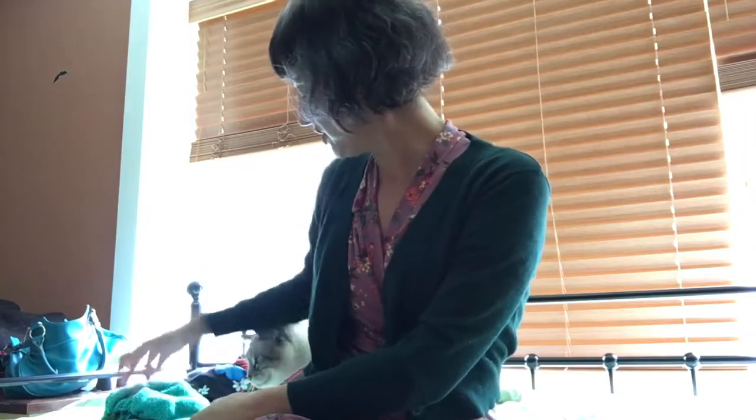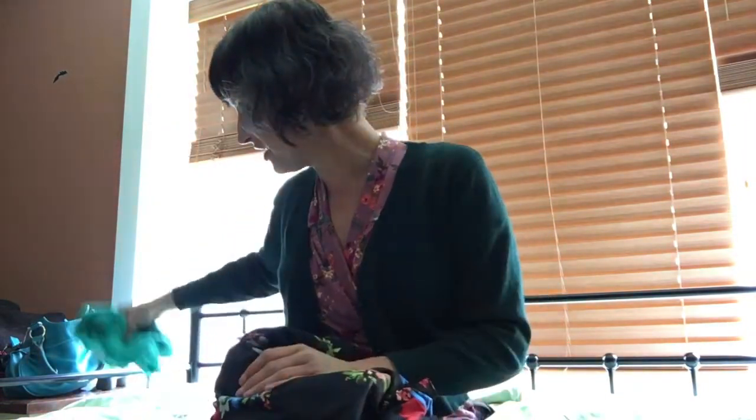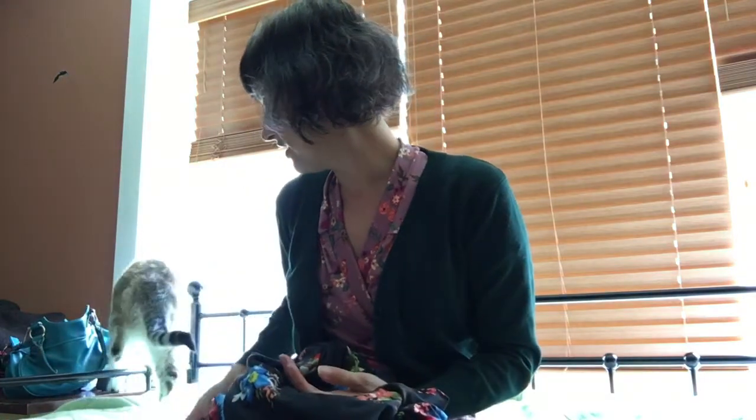So what I thought I would do, I have some fabric to show you guys that I just got in the mail. I have some knitting progress. I'm sitting actually on the day bed that we got for the dining room. I'm sorry the lighting's a little funky, but I'm so glad this is here. This has been nice. I've gotten a lot of cat interaction since we've had this.